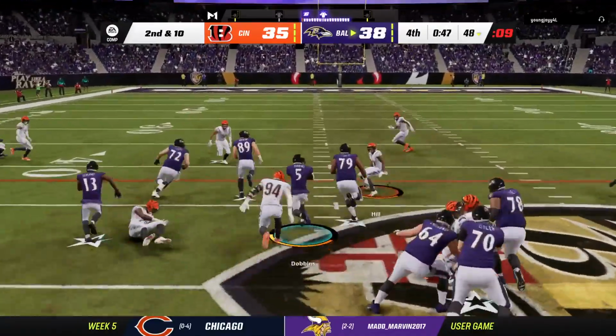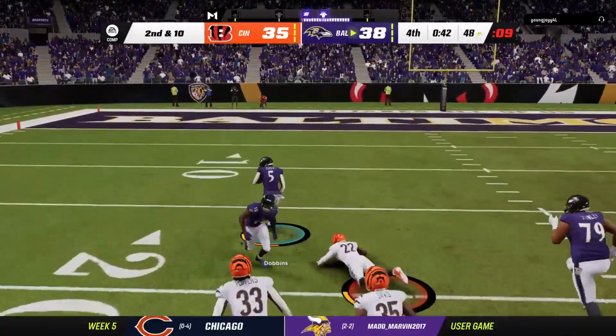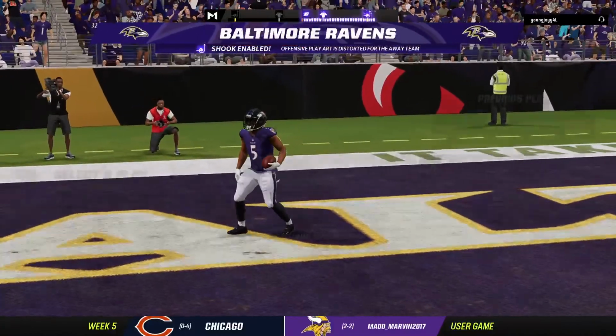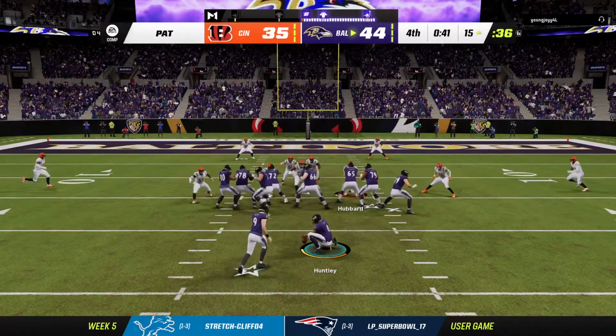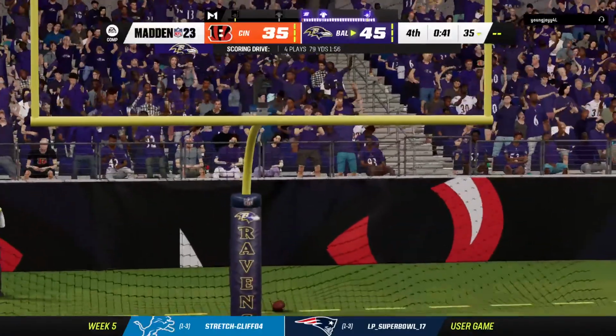Now Dobbins again on 2nd down, and some room to work. And he's across for the touchdown. And in the final minute, that should just about seal it. Tucker now to add the point after. And his guys will take a 10-point lead.